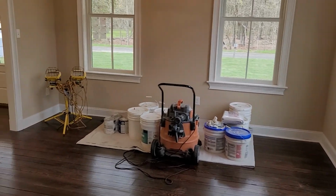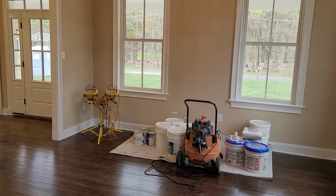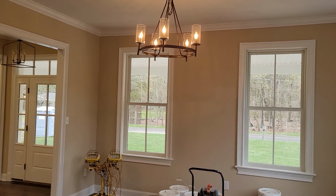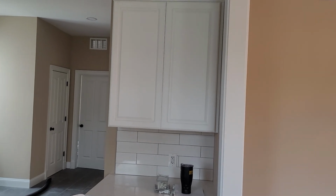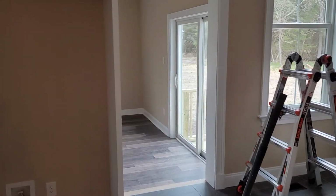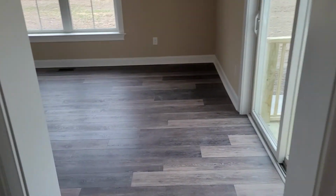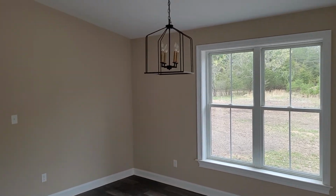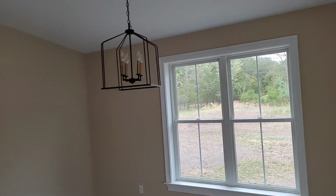The dining room comes complete with 20 gallons of paint. Nice chandelier. That'll get lowered to accommodate a table. These doors will be flipped over to glass at some point. We ordered those. The back room came out nice. The flooring looks terrific. It's a luxury vinyl plank. Nice colors. That's a really neat chandelier there.